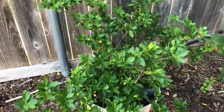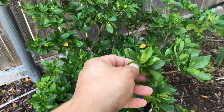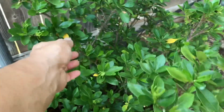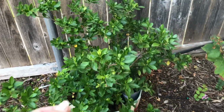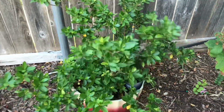This one did real good. This is a gardenia, and it also suffered a little bit. It got quite a bit of yellow leaves during the hottest part of the summer, but now it's starting to flush out, and it looks great. I'm gonna say it's one of the ones that survived.